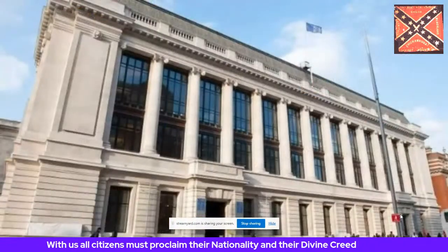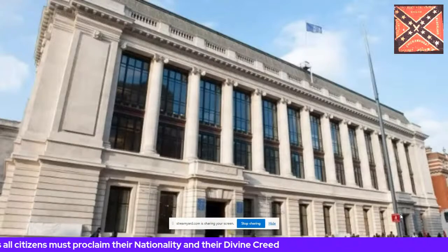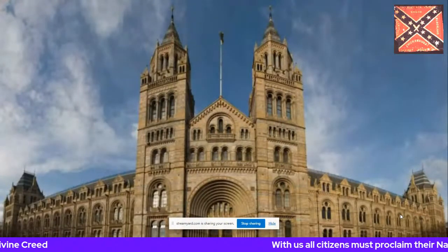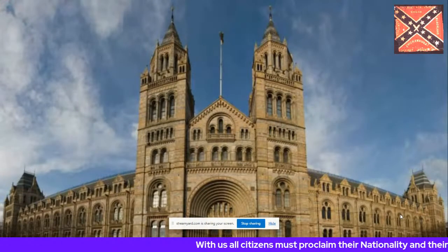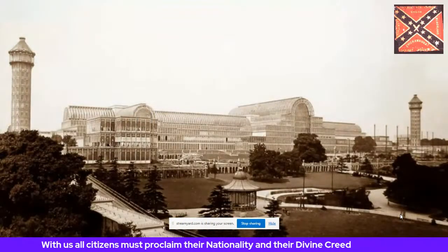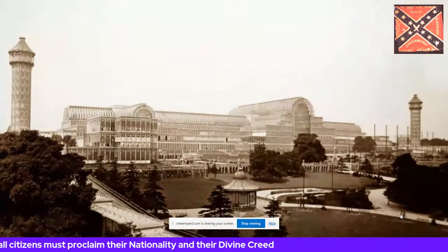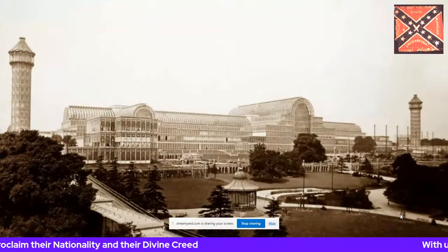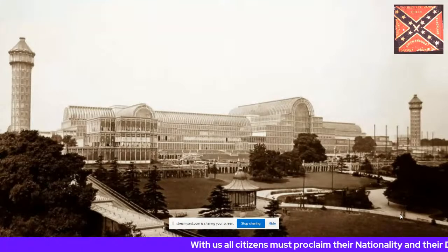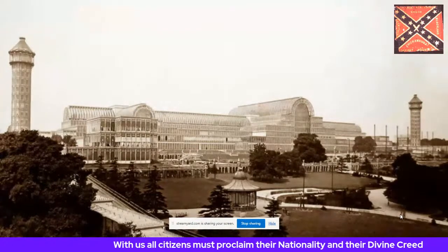Proceeds from the Great Exhibition were also used to found the Science Museum in 1857 and the Natural History Museum in London in 1881. What was the fate of the Crystal Palace itself? Well, we are told the Crystal Palace was moved and re-erected in 1854 to Sydenham Hill in South London and was later destroyed by fire in 1936.